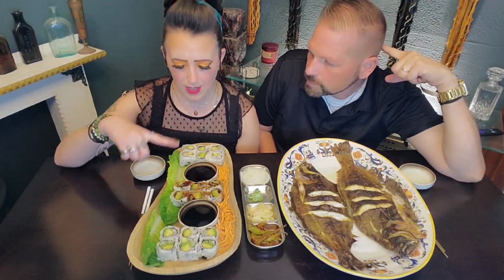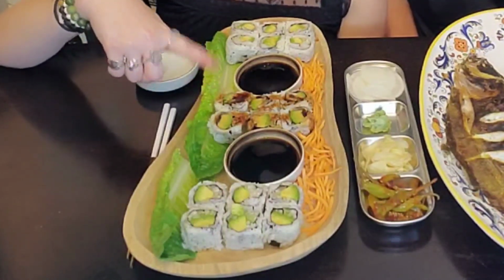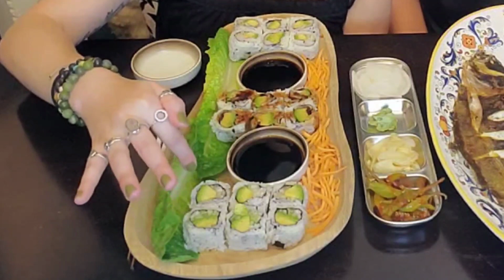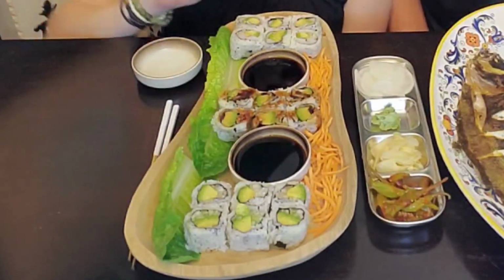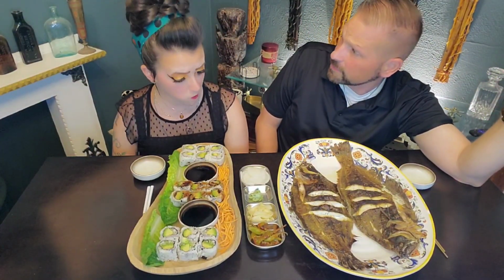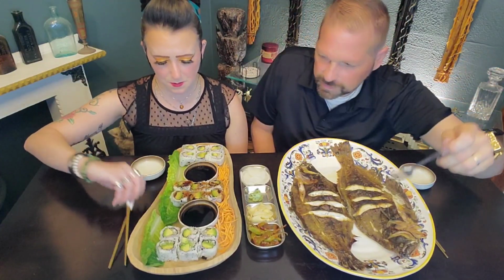So we got the avocado eel roll. We figured we'd try something different. This one is the avocado cucumber roll, which I got for me. And then Paul got the crab avocado roll for himself. They also do normal Asian stuff too. Let's dig in.